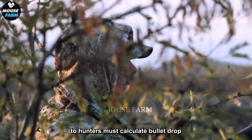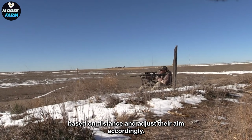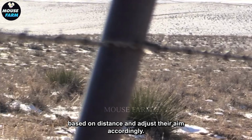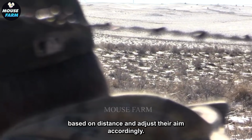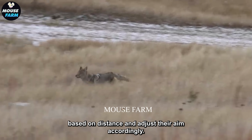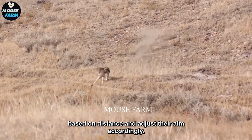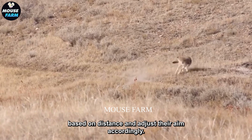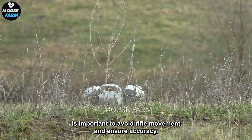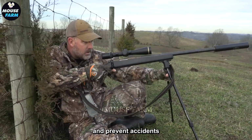Hunters must calculate bullet drop based on distance and adjust their aim accordingly. Control and a gentle trigger pull is important to avoid rifle movement and ensure accuracy. Many hunters use shooting sticks or gun mounts to increase stability and prevent accidents.